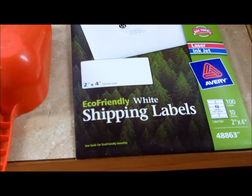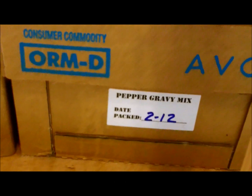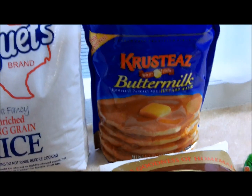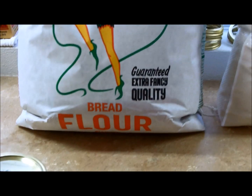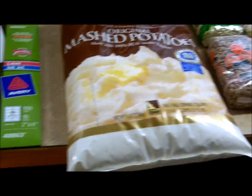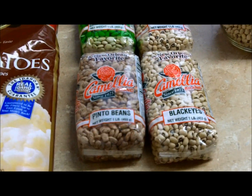We use shipping labels, like the 2 inch by 4 inch shipping labels, and the reason we use those, as you can possibly see down here, is we'll put this on the box to say what's actually inside the containers. Okay, you can actually bag up bulk items: rice, the buttermilk pancake and waffle mix, bread flour, normal whole all-purpose flour, mashed potatoes by the large bag. If you don't have access to large amounts like this, you can buy 1 pound packages in your local stores.